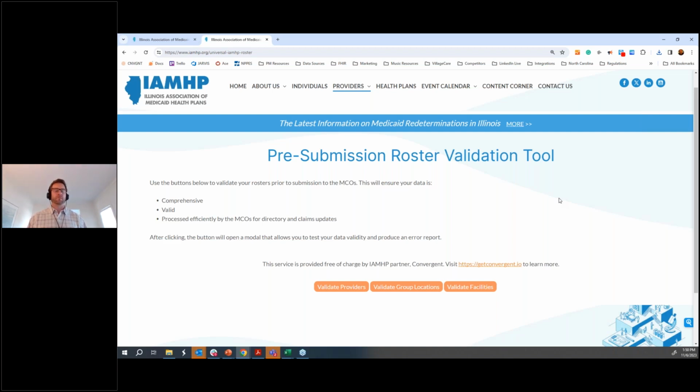The other way would be we could work together with you and we can give you access to this tool on your side. So you can run all of your rosters through it as part of your process. And then we would actually integrate and automate how that data is sent to your systems. So that would all be handled separately though.